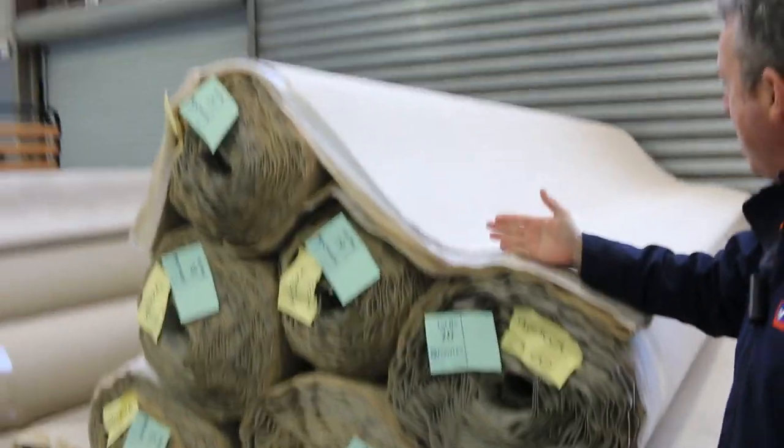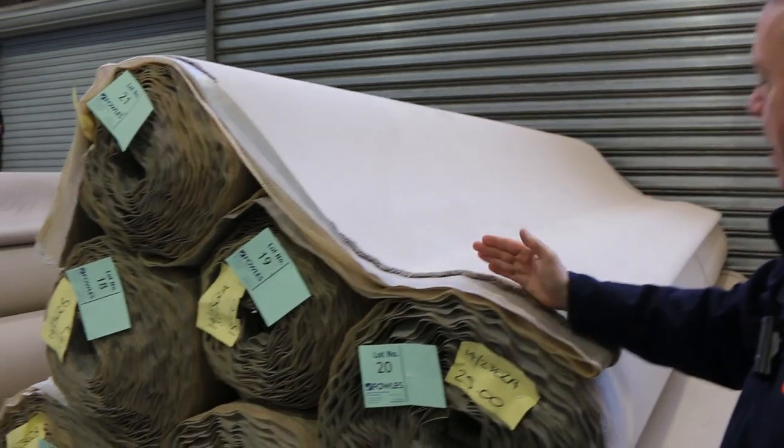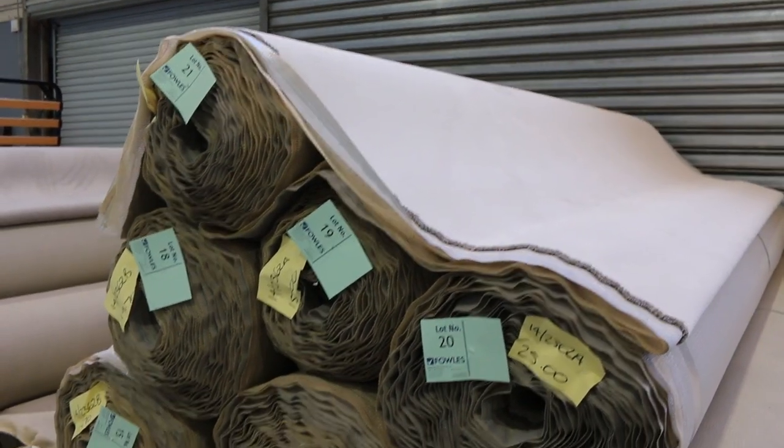Don't forget, it is a broadloom meter, which is a meter by the width of the roll, not a square meter. So for $40, absolute bargain. Lots of sort of mid-size rolls. There's lots of combinations of rolls here also, and you'll see these ones here.